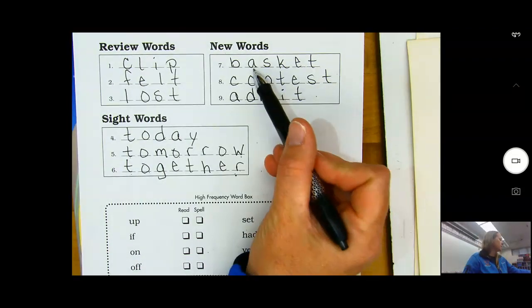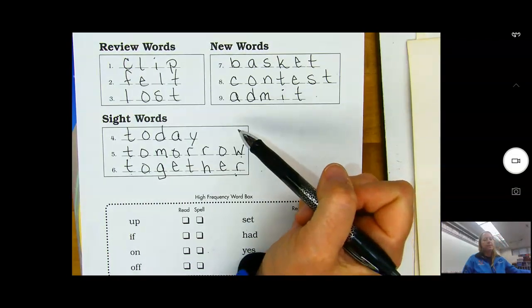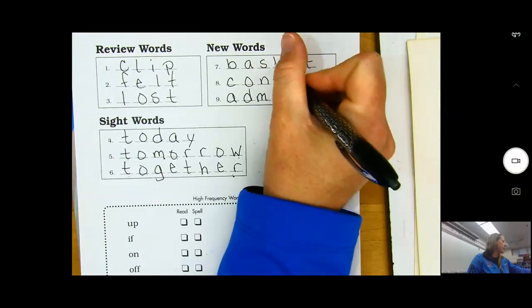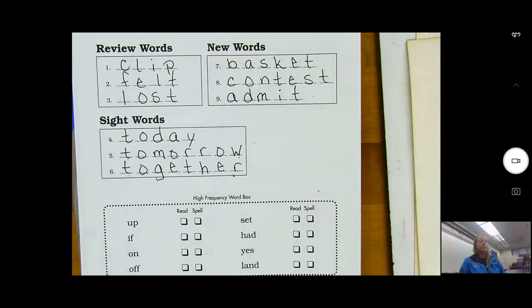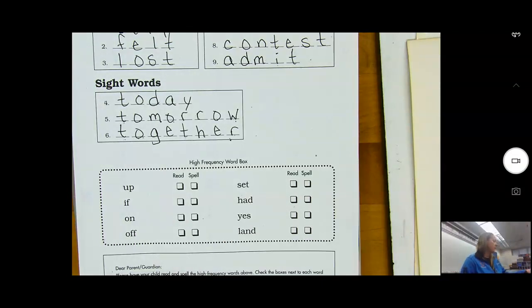Okay, so if you notice, each of these words has two vowels. They all follow the VCCV pattern, okay? So I know where to divide all of these words, right? In the middle of the consonants. Okay, once again, high-frequency word box. Make sure you study and spell these words. This is for your benefit, so you can get better at reading and spelling.